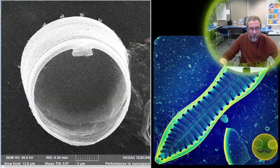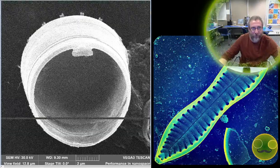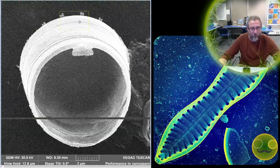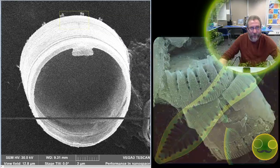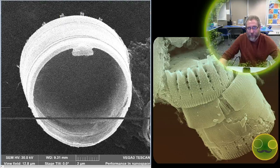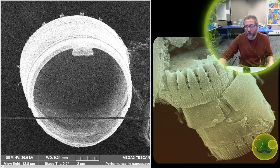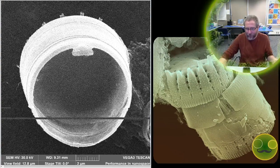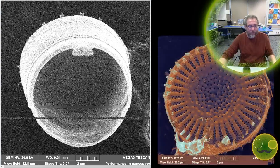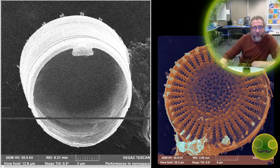So we can see a bit of the girdle bands, which are these sort of pieces of silica that wrap around the outside of the valve, and often hold the valves, the two halves of the diatom skeleton, together. And then we can see the inside of one of the valves and then a little bit of the outside of that valve. I think you can think of the valve as basically, for these diatoms, as kind of little bottle caps. So they have that sort of a shape to them. And so we know we're looking into the bottle cap, right, rather than on the outside of it.